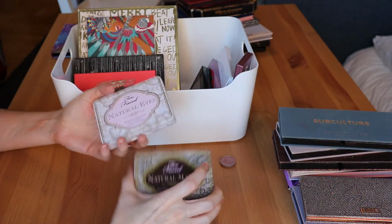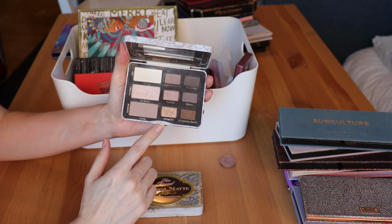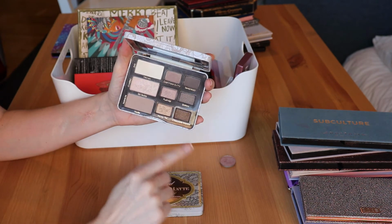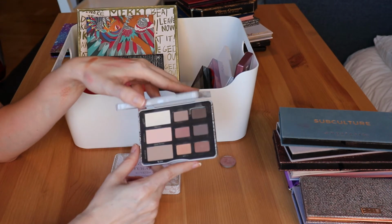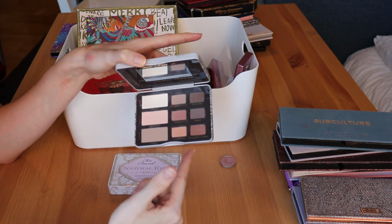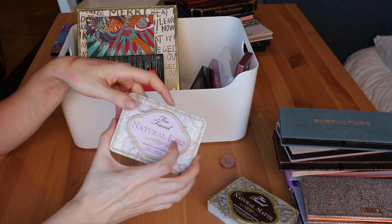I have 2 little mini palettes from Too Faced, the Natural Eyes and the Natural Matte palette. This was one in my current project pan, and I think after this year, I'm just gonna leave it at home because these shades are a little bit more cool tone and they're beautiful, but I prefer this one that has a little bit more mix of both cool tones and warm tones. And I think I'm just more likely to reach for this as a supplement to some of those palettes that I'm keeping. So this one stays and this one will go home.